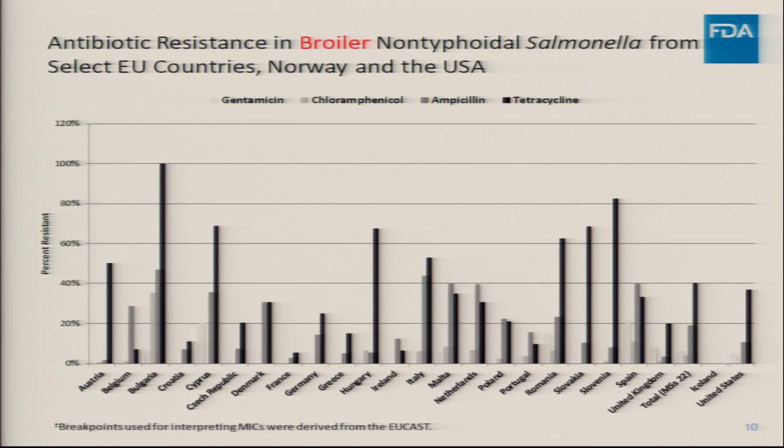So this is important. This is the first point of surveillance: what are our baseline levels. In this case, it's generally a pretty good situation, but the goal is still to drive resistance down, as Dr. Fukuda said, to the lowest sustainable levels.